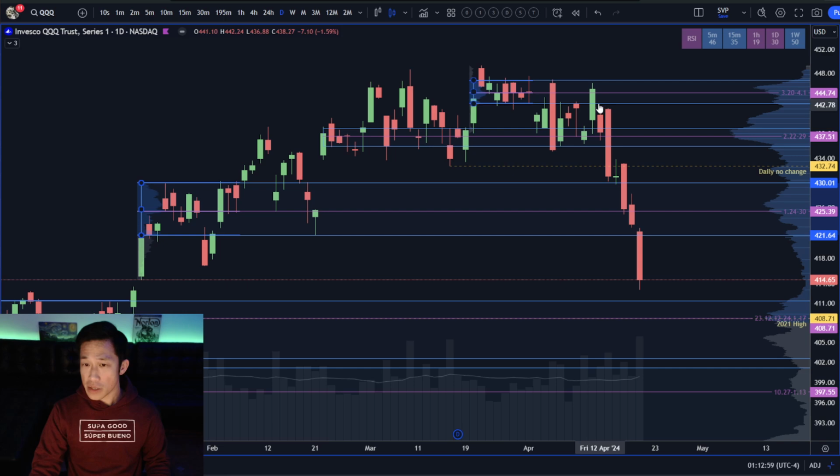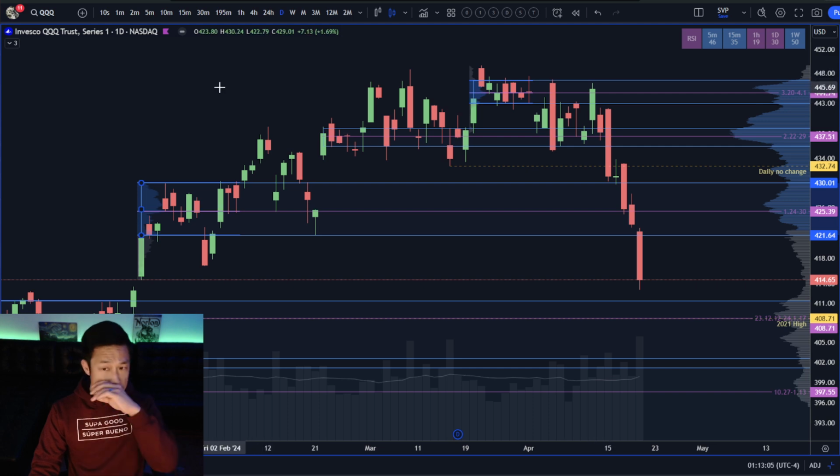So that's pretty much it. Anything under 446.33 is going to be good for a daily lower high on the QQQ.